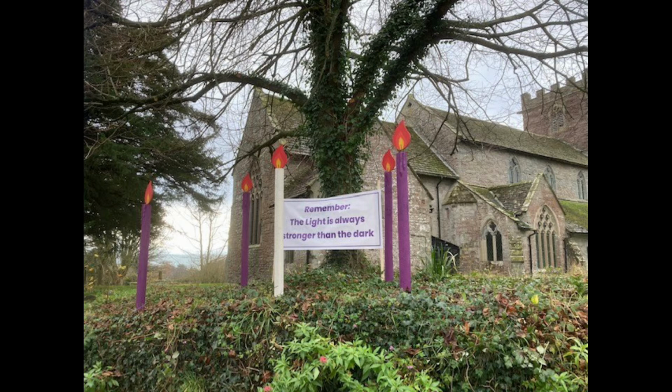What we've got are 5-foot-high fence posts. Sorry, 5. 4 of them painted purple, 1 of them painted white, which is in the middle, and on top of them go these wooden candle-shaped wicks, and each Sunday one will be lit during Advent, so that by the time we get to Christmas Day, we light the 5th wick in the middle.